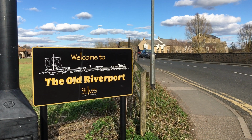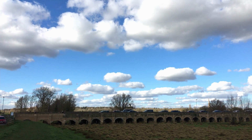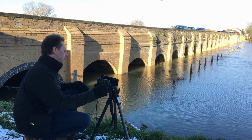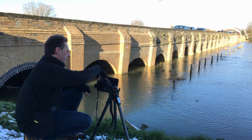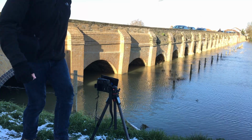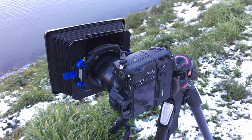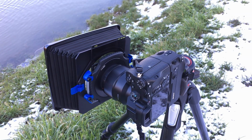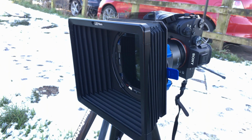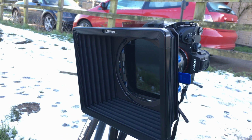Okay, so for this next shot, I was in St. Ives in Cambridgeshire again, taking a photograph over this rather wonderful bridge here. This isn't a river. This was because there'd been a lot of flooding. There's normally cows walking around in this. It's just kind of a field. But I figured while it was flooded, I'd take the opportunity to demonstrate the Lee Big Stopper filter and the Lee Graduated filter. And as usual, I had the Lee Pro Lens Hood, and all this was shot on the Sony a7 III.